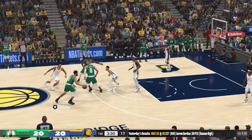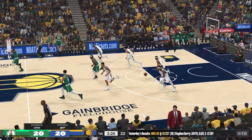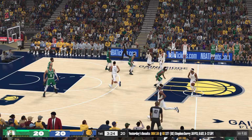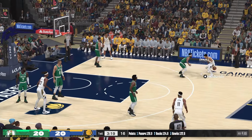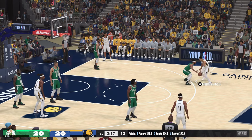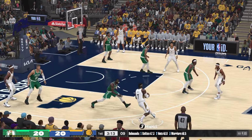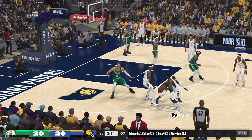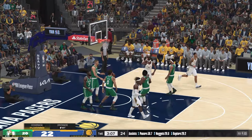Holiday a screen on Toppin. Tatum way outside. Tried to come right back with a three of his own, but it's no good. Indiana's gone 3 of 7 from beyond the arc in the first. White against Halliburton. Back to Brown. Pass to Hield. Turner, a screen on Brown. Clock at 6. And the basket by Hield.